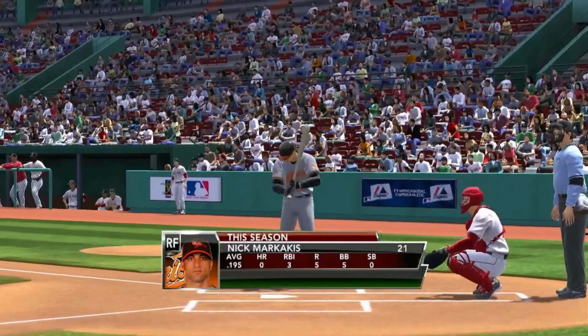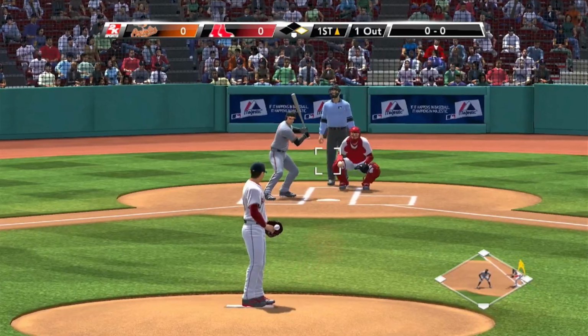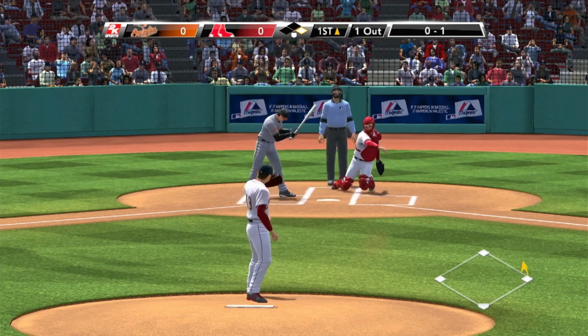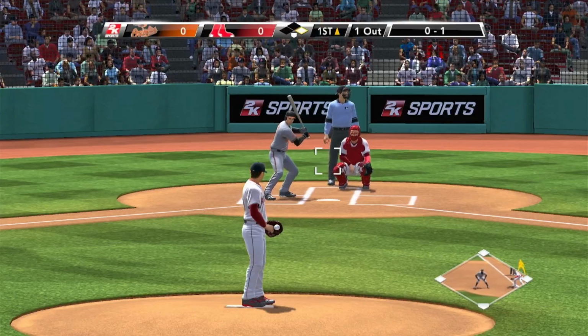Nick Markakis stands in. One out, runner on at first. Watches that fastball that goes by him for a strike. Tough pitch to hit right here. When you run this fastball up and away, you have to elevate your swing to get on top of it. He ends up taking the pitch.